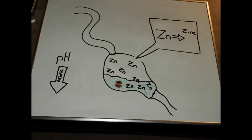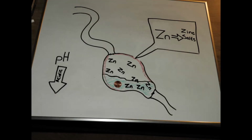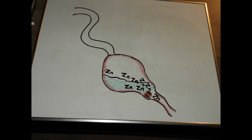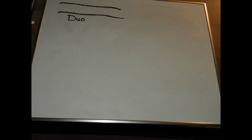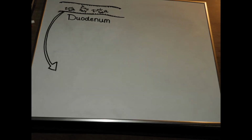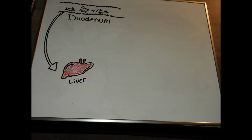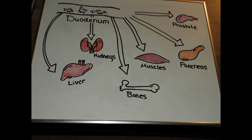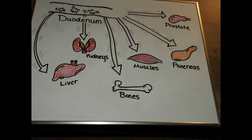This free zinc then forms into zinc salts. Zinc salts are caustic and can irritate and damage the stomach and intestine's mucosa. These salts make their way out of the stomach and into the duodenum. The duodenum is the first section of the small intestines. Here the zinc salts are absorbed and travel to the liver, kidneys, bones, muscles, prostate, and pancreas. It is this multi-organ distribution where the zinc wreaks havoc.